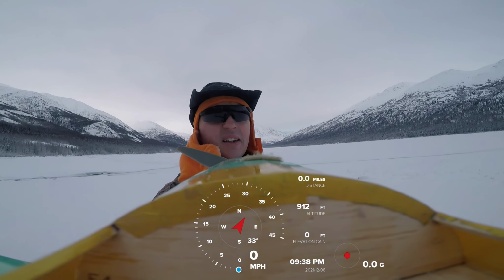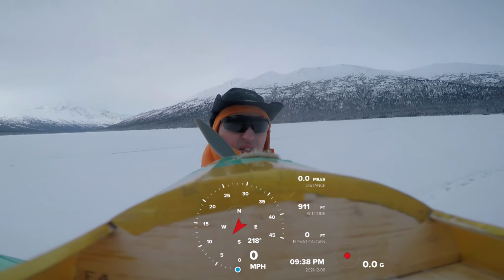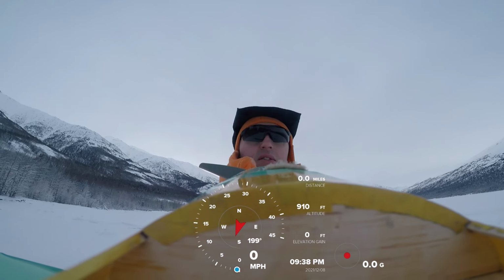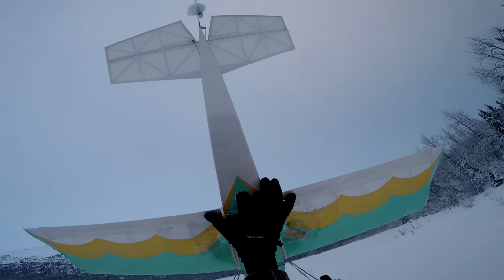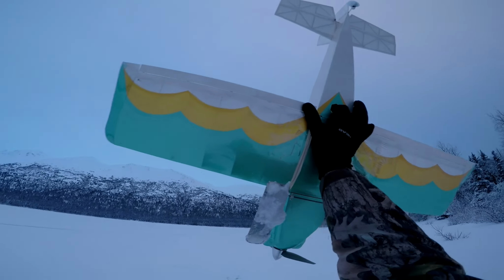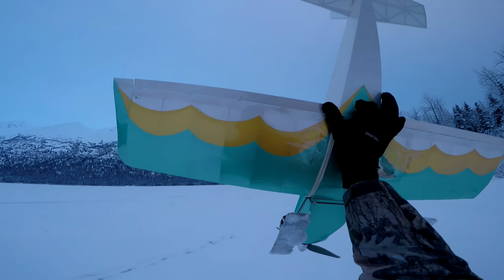All right, we're ready to go. So there is way too much soft, powdery snow on the ground here for these skis to work. They're just going to dig right in, so we're going to have to hand launch. We got a vent hole here on the bottom for the air for motor and battery cooling. I got some ice stuck on the bottom of my skis too. Maybe that's part of the problem. Oh well.